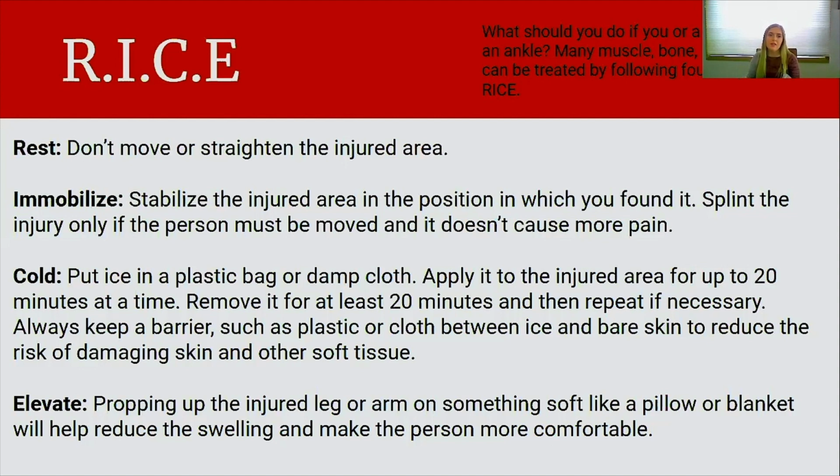And there's also another saying for this. So R.I.C.E is rest, and then the way that I like to say it is rest, ice, compress, and elevate. But both do the same thing, whether it's immobilized or cold. But for me, it's a lot easier to remember ice and compress than it is immobilized and cold. But either way, it gets the same results.